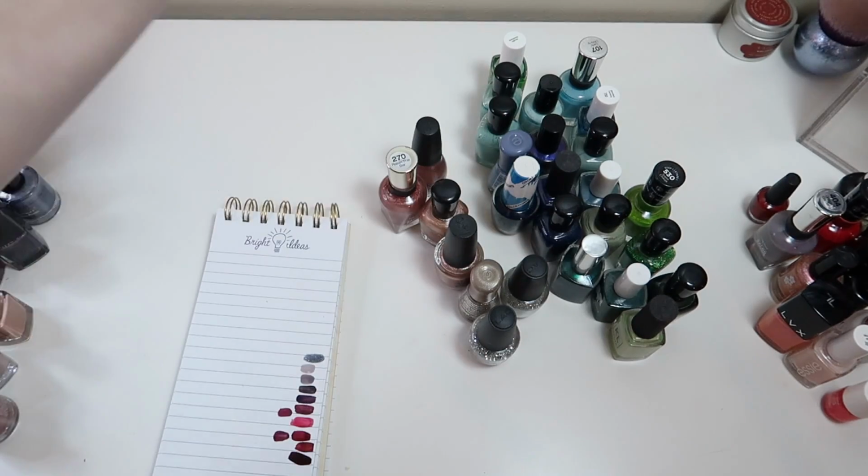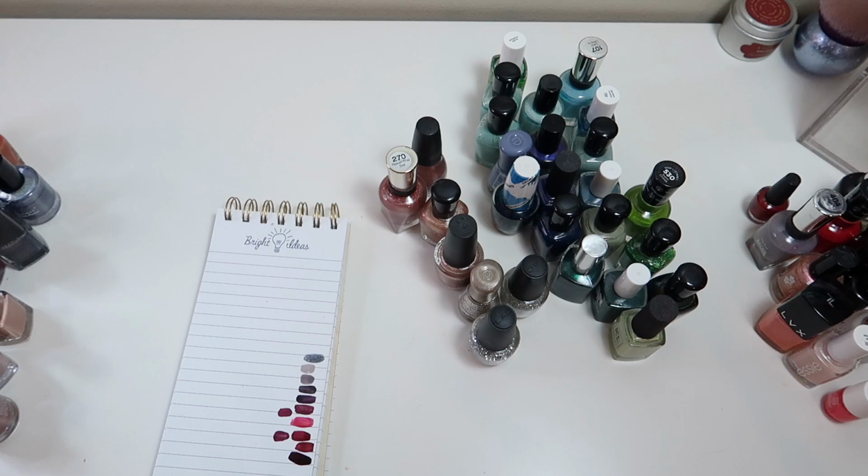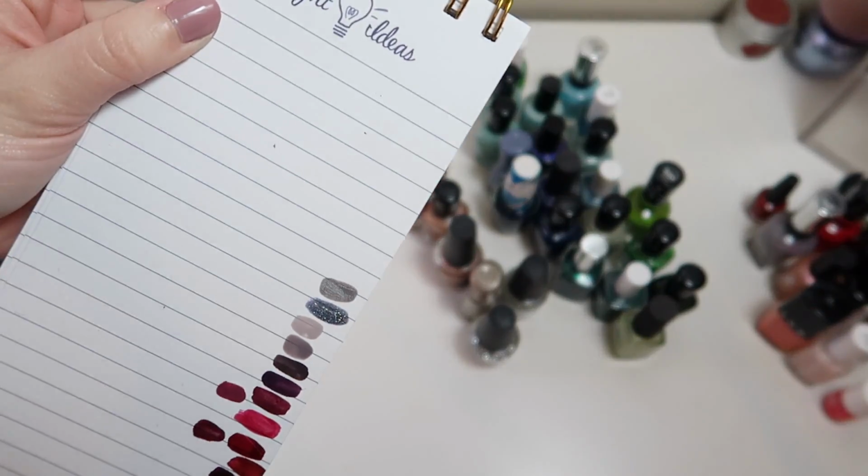Moving on, I have this Essence nail polish. This is in the shade Across the Universe. I remember this being super sheer, so let me give it a swatch. So, I mean, it is kind of sheer. Here, this is what it looks like right here.